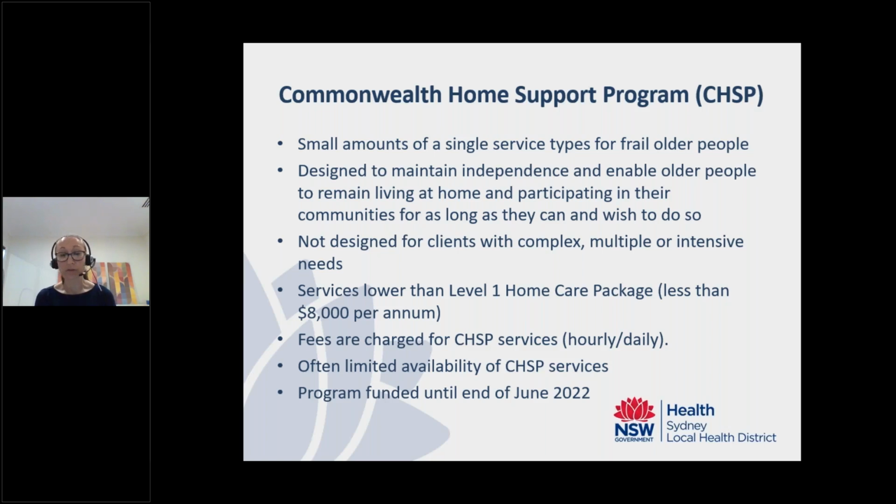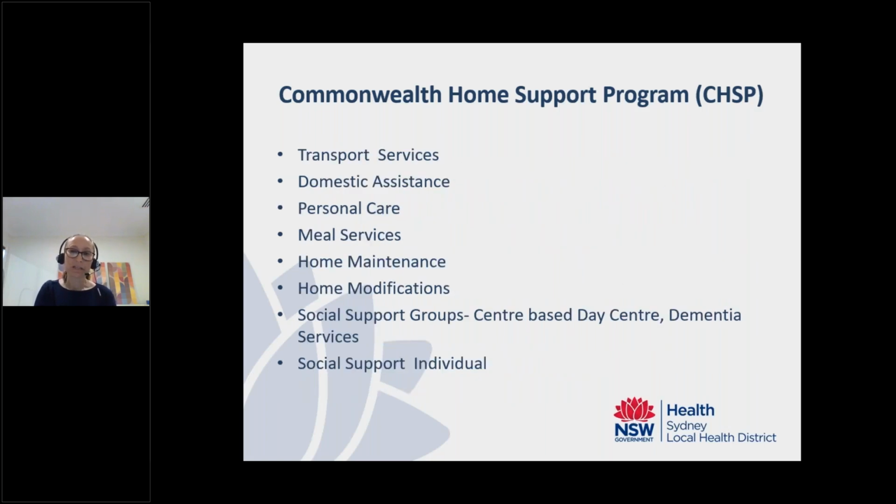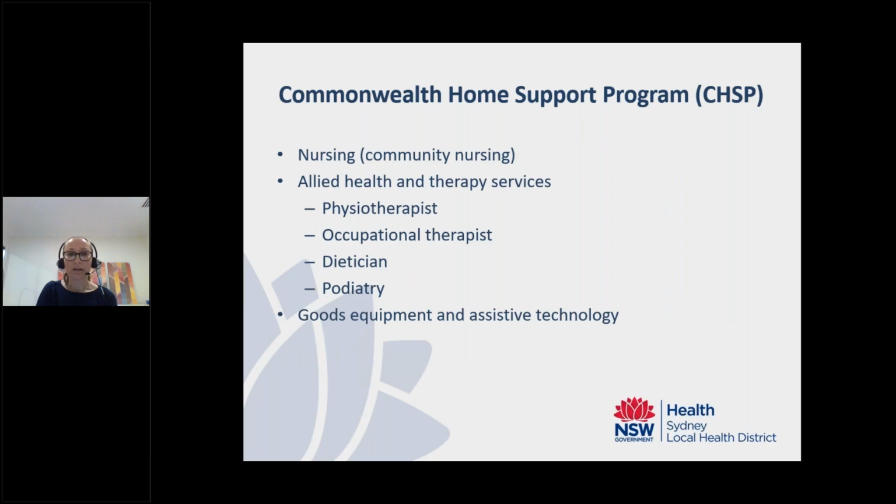However, at the moment with COVID, there is some additional funding available, and there is some capacity within services at the moment, which has been greatly appreciated to be able to support clients. And the CHSP program is currently funded through until the end of June 2022. So these next slides is just some information about particular types of CHSP programs that can be available. So it is quite broad and diverse, including some clinical services as well.